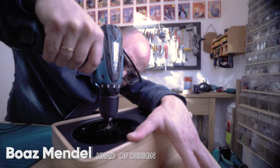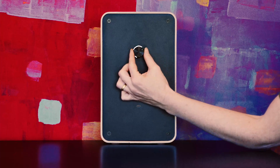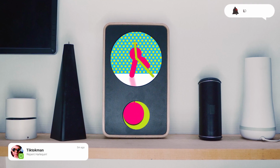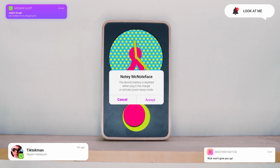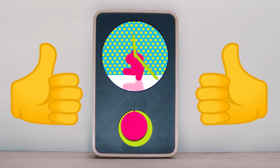Well, they tried, but decided on a different approach. These analog clock hands are completely digital. Oh, and it has a cool knob. Wait, so it's a smart clock? Oh, no! Add cookies to my shopping list. Nope. No notifications, no user profiles, not even an app. Just an awesome-looking clock. Wow.